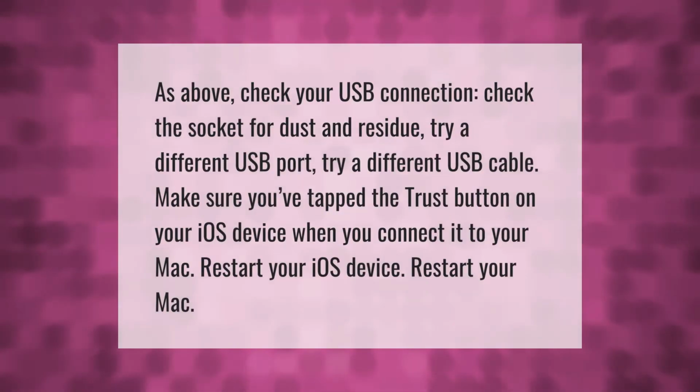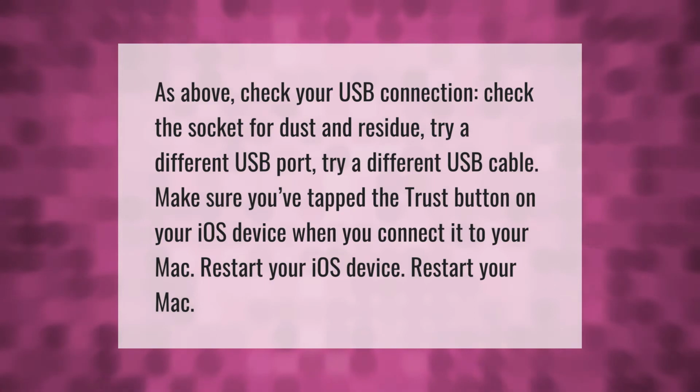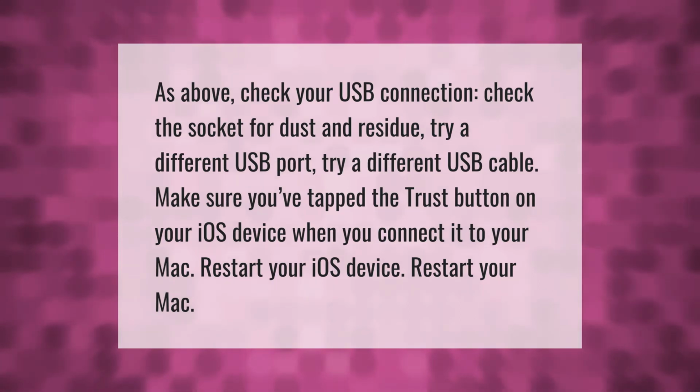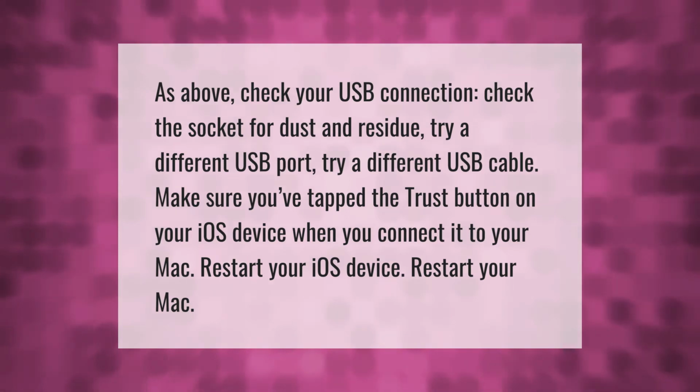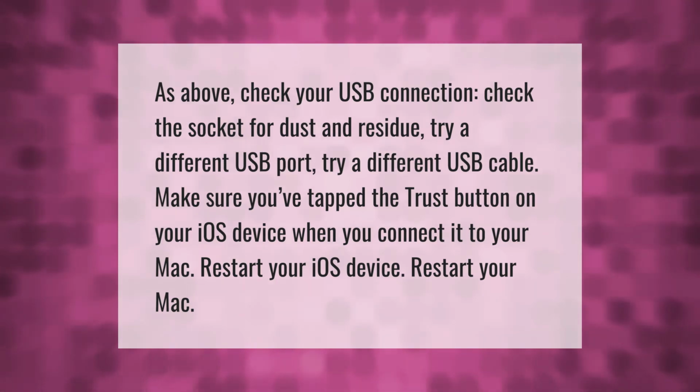As above, check your USB connection. Check the socket for dust and residue. Try a different USB port. Try a different USB cable. Make sure you've tapped the trust button on your iOS device when you connect it to your Mac. Restart your iOS device. Restart your Mac.